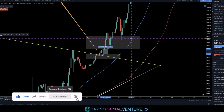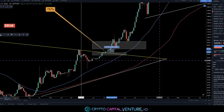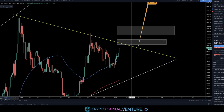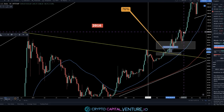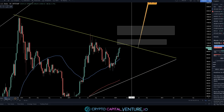The reason I say that is because when Bitcoin made this move in the matter of months, Bitcoin broke its recent all-time high of $1,000 going through that move. It can happen quick, everybody. I'm sure most people weren't anticipating going from this wick down in the 400s to breaking $1,000 in this time period, but it happened. And similarly, it can happen again.